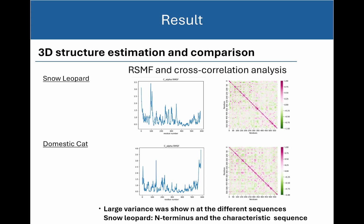In this slide, we show the results of the ISMB and cross-correlation analyses. The comparison between the results for Cry2 of snow leopard and domestic cat showed that the Cry2 of snow leopard showed a large variance of ISMB at the characteristic sequence and its N-terminus. On the other hand, a broad variance in the C-terminus region of domestic cat was not inferred on Cry2 of snow leopard.